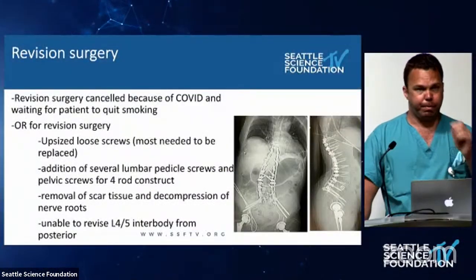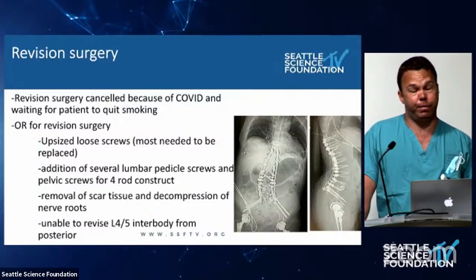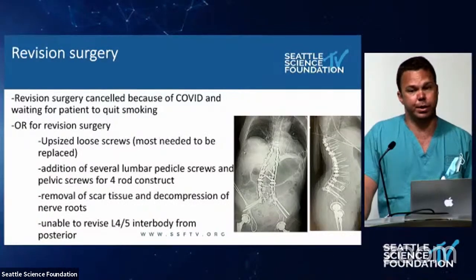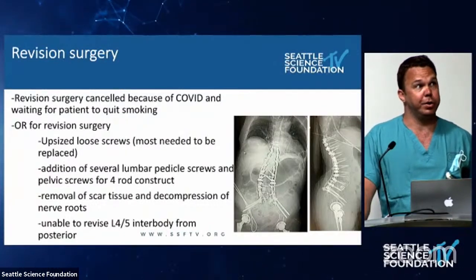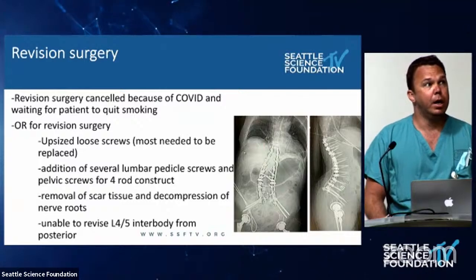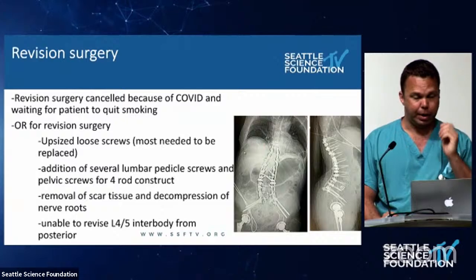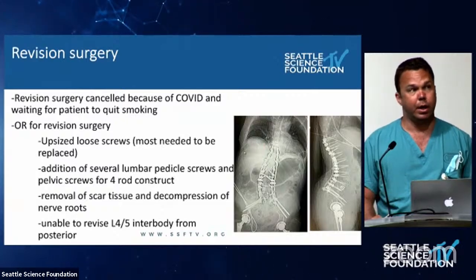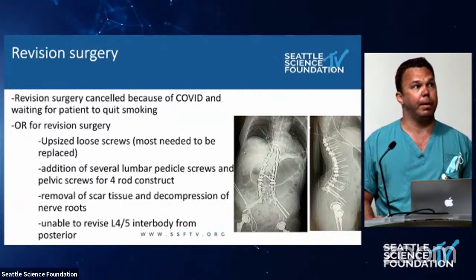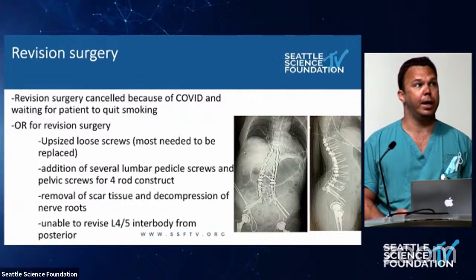So we planned a revision surgery for her. Fortunately, we had to wait for her to quit smoking again, and the surgery also got pushed back due to COVID. But we recently were able to operate on her and revise this. For the revision surgery, we upsized the loose screws. We opened up the whole construct, went through screw by screw, and then upsized most of the screws. Most were loose and needed to be replaced, even if there wasn't much lucency on the CT scan.